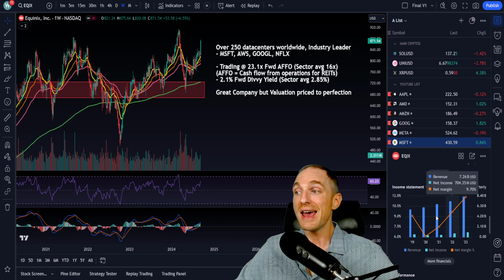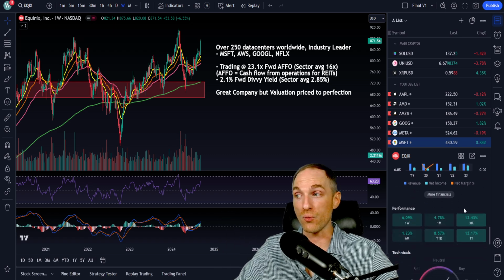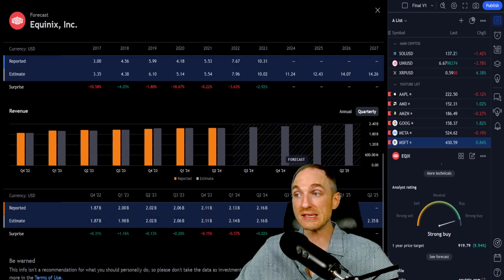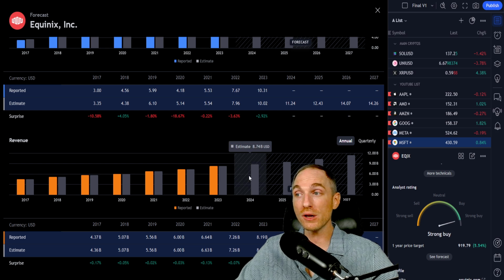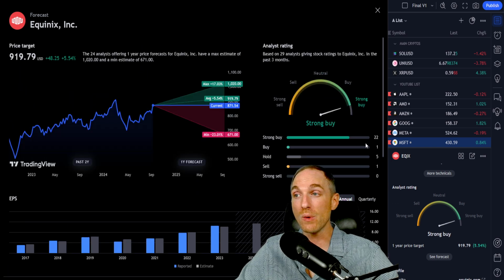So as we can see, guys, in the last couple of years, their net margins have actually been expanding. Makes sense. There's a lot of demand for these centers, and they're able to organically increase the prices of that real estate and of those rents, of course, right? Now, we're not going to look at EPS, but we're going to look at the revenue. Revenue consistently expanding, guys, which is exactly what we want to see.